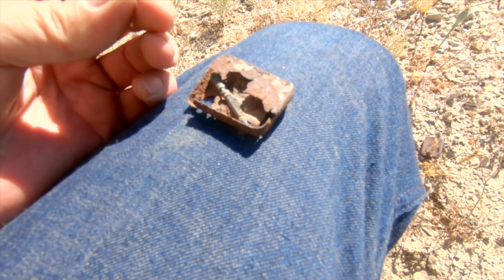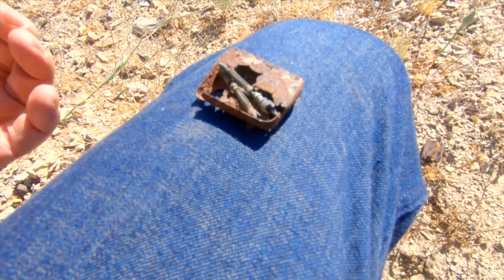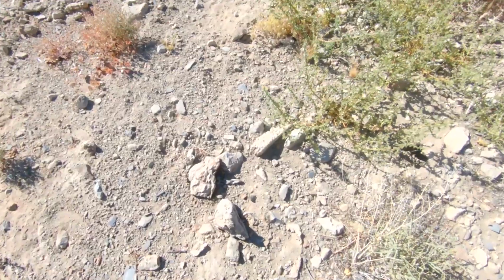that's pretty neat. What would cause you to need to replace your valve stems on the go, right? I mean, does that make sense? I don't know if it does, but that's pretty cool. That's pretty neat.